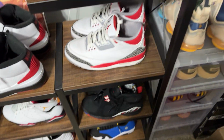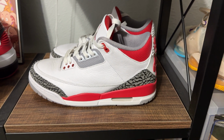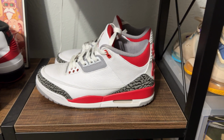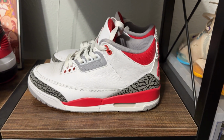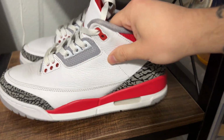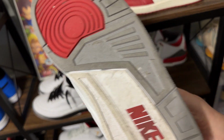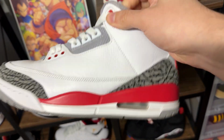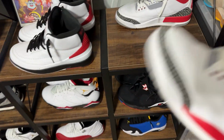Next up is my Jordan 3 Fire Reds, which are a gift that my girlfriend gave me. These are my favorite shoes in my collection. I will say that right off the bat. Really do like these, the Fire Reds. There's not much you can say about them. Jordan 3s are some of the most comfortable Jordans. And I've walked around in them quite a bit, and I really do enjoy them. I just like them. And of course, classic Nike Air here in the back.